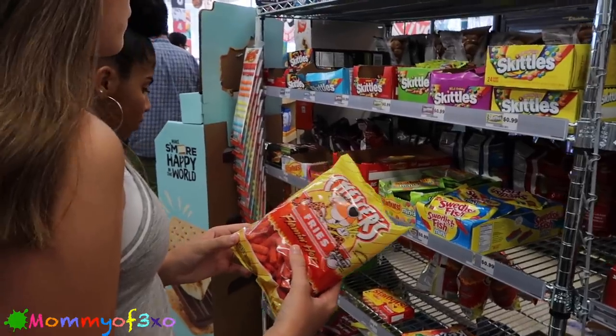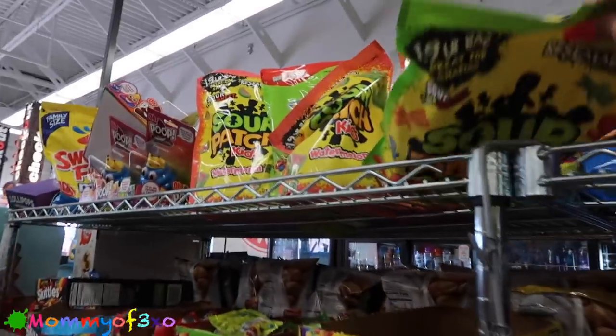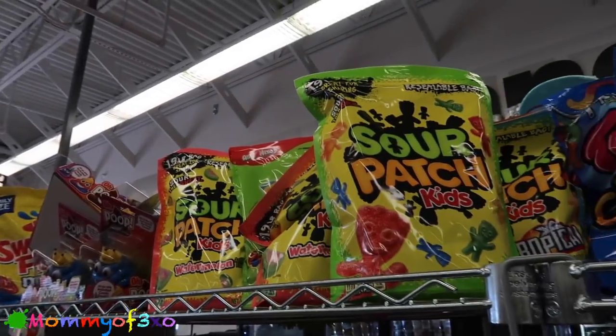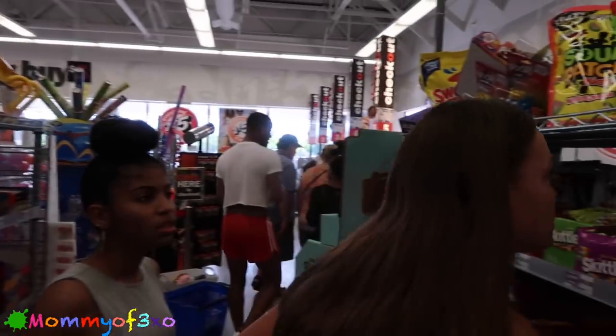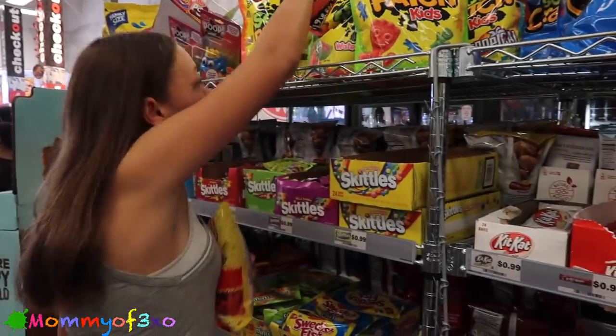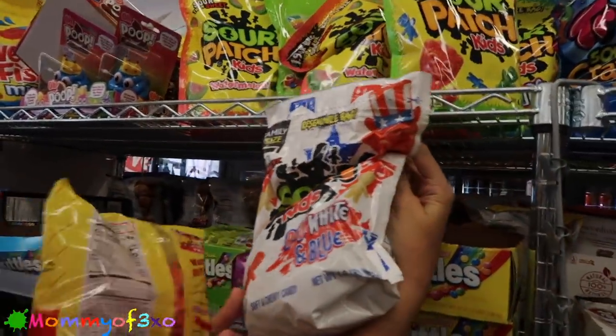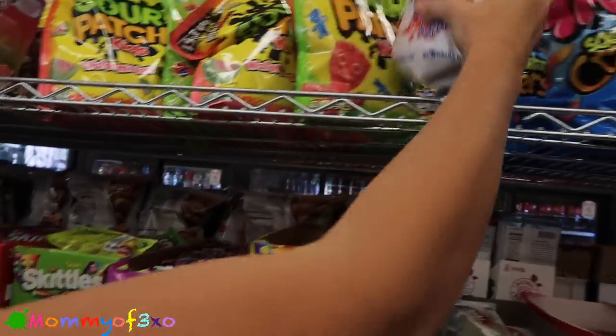Okay, so now we're in the candy section. Jada and Maya are gonna get a snack. Oh my gosh, this is the biggest bag I've ever seen of Sour Patch Kids. What? Red, white, and blue Sour Patch Kids? Red, white, and blue Sour Patch. I see tropical. There they are. I never had one. I wonder what flavors they are though.